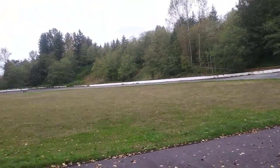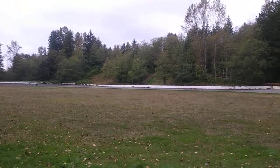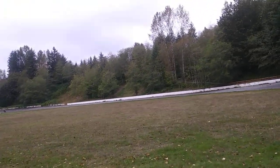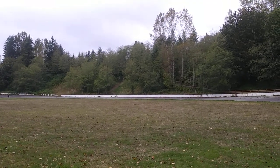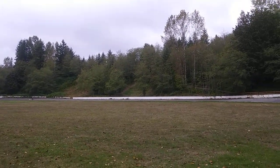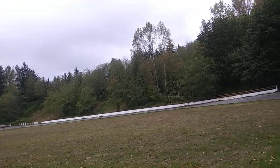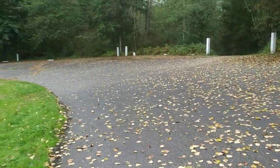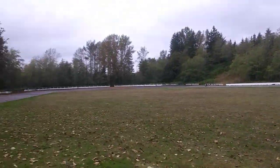And if you can imagine, over 2,000 people would be sitting up there. It doesn't sound like a lot, but this tiny little track, that's quite a few people. So they would have sat right up there, a little booth up there for the announcer. There would have been concessions and whatnot, of course. And this track is a quarter mile long. It's been measured, and apparently it's pretty much exactly a quarter mile.